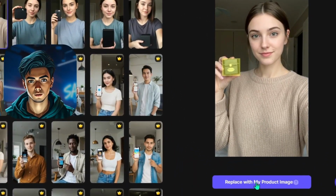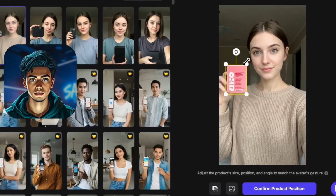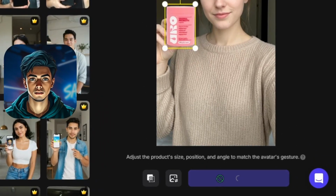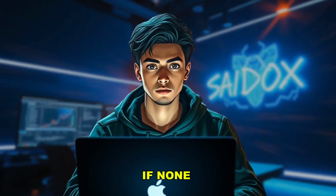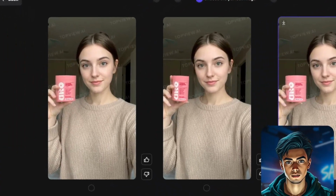Now I'll just hit replace with my product image and upload the image of our product. After that, adjust the product size and position to make sure it looks just right. When everything looks good, just click confirm, and within a few seconds, the tool will generate 3 avatar samples for you to choose from. Now, if none of them feel quite right, just click regenerate and you'll get a fresh set of options.